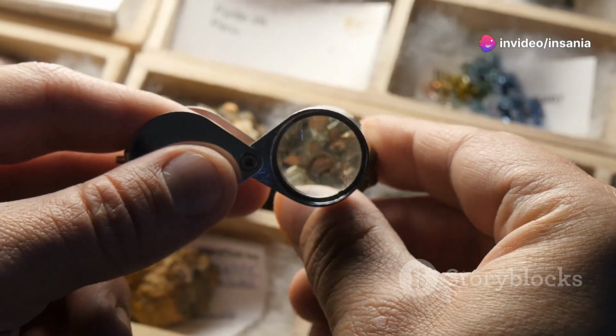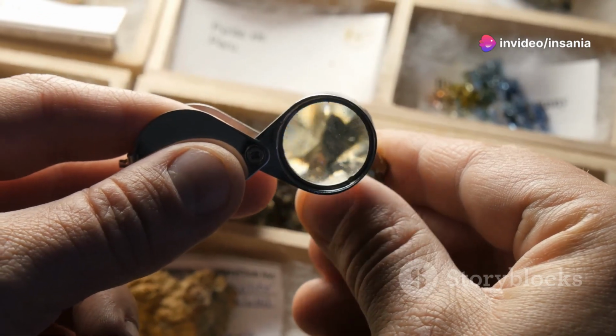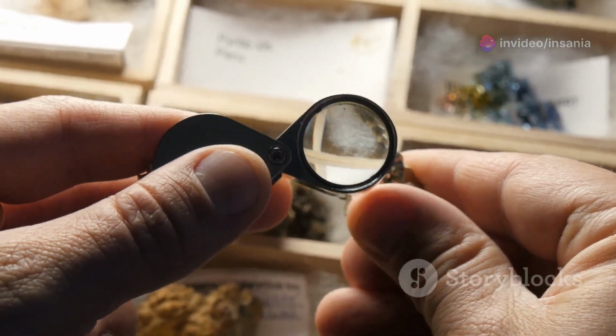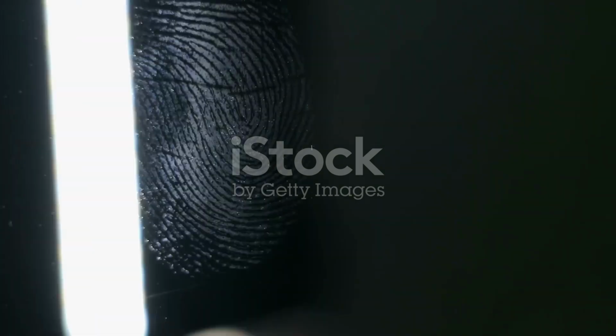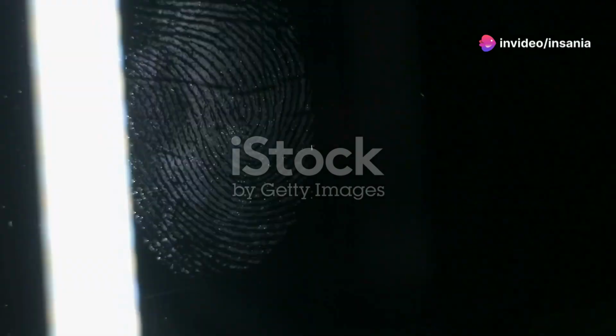Section 1. Unlocking Earth's Secrets. An Introduction to Biomarkers. What are biomarkers? Imagine finding a fingerprint at a crime scene. This fingerprint tells a story. It points to someone who was there.